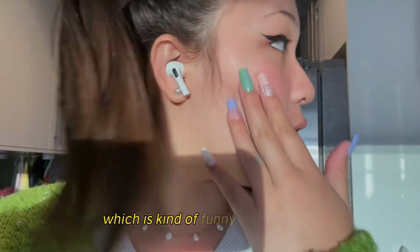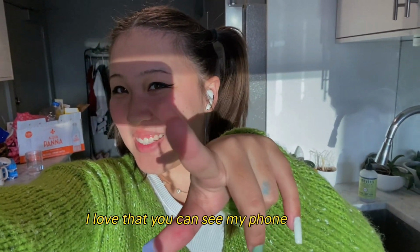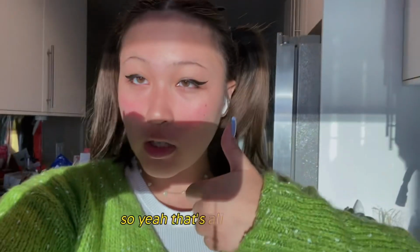I'm doing my makeup like I did back in high school, which is kind of funny. So that's cute. I love that you can see my phone shadow. We're wearing green today. So yeah, that's all I have to say.